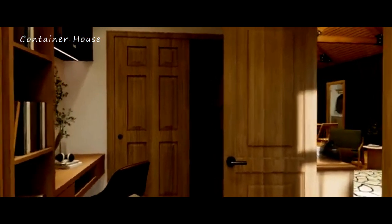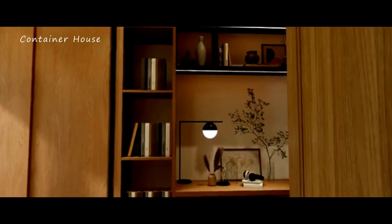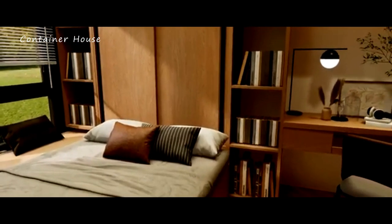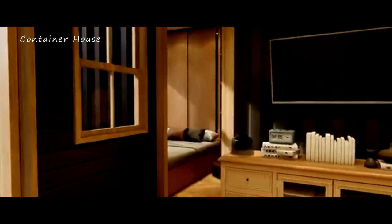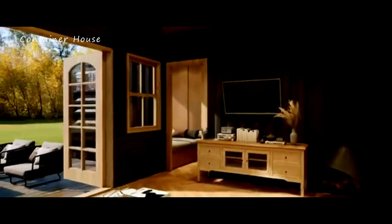A home that inspires. This shipping container house is more than just a place to live, it's a home that inspires. It shows how innovative design and sustainability can come together to create a space that is both beautiful and functional. The interiors reflect a thoughtful approach to living, where every detail enhances the quality of life. This house is a testament to the possibilities of modern architecture and the emotional connection we can have with our living spaces.